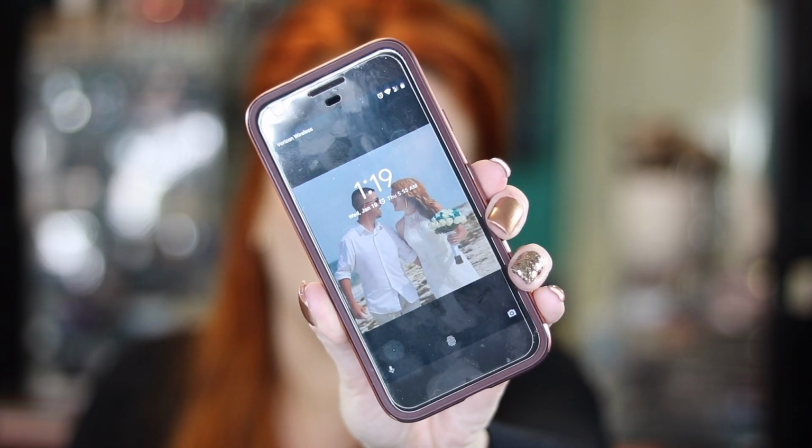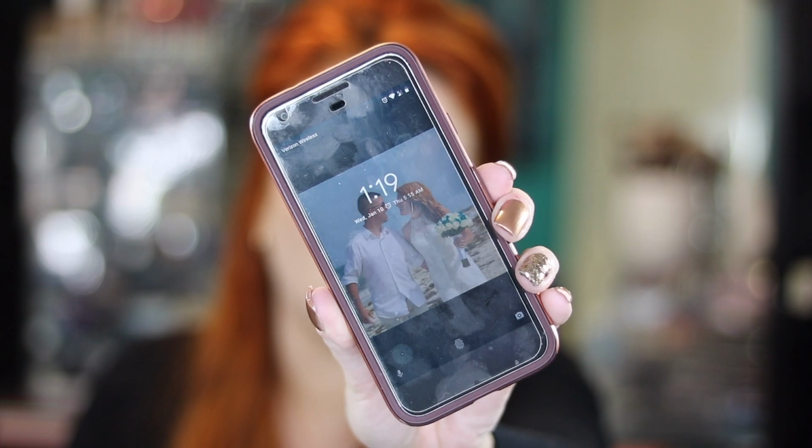Okay, so we are at about the 4-hour mark, and here are a couple things that I have been noticing. I did use my normal face wash, my normal moisturizers, my normal primers. I use an oil control primer, and at the 4-hour mark, I am already getting oily. It just doesn't look good on my skin.